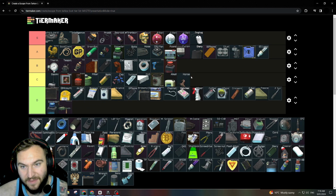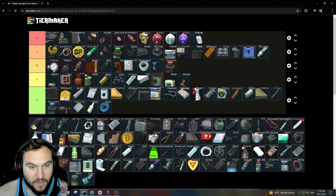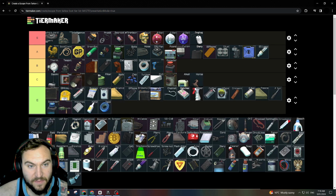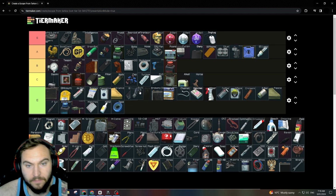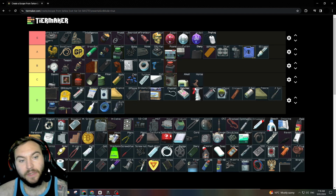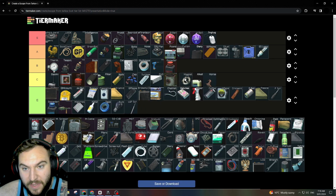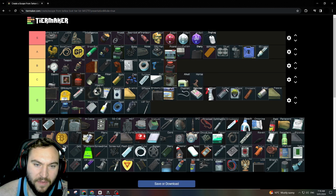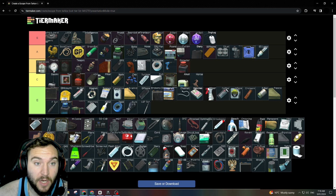I'd put this as a C. Not really worth it. Ket tape, we'll be sitting there. LED-X, obviously, we'll put into the top. Bulbs, I wouldn't really pick that up. Magnet, magnets are not really that worth. Early on in the wipe, they're worth a bit, but nah. Later on, these cigarettes become a lot, so I put them into B.